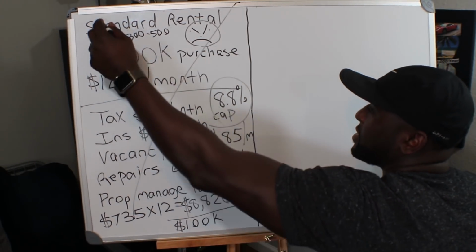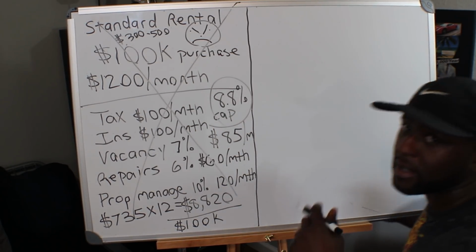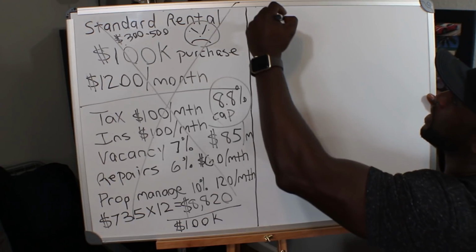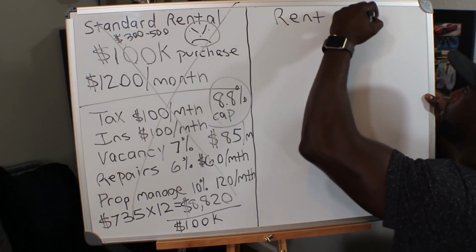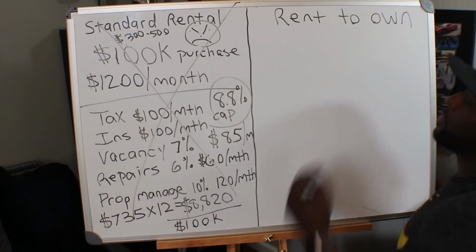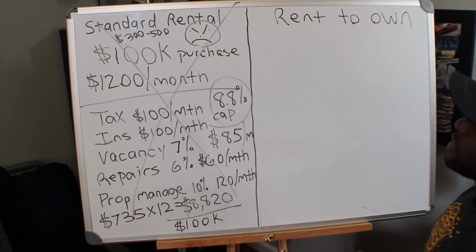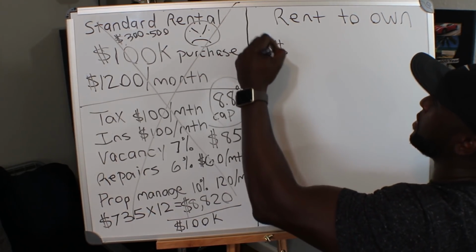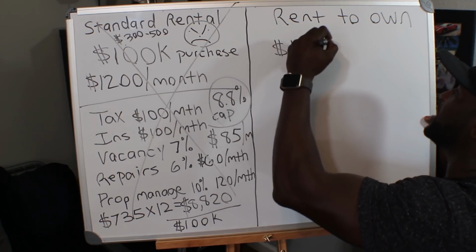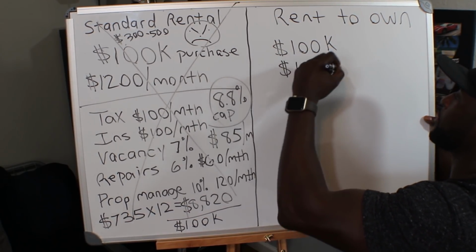This sucks and it's a headache. I'm about to show you how to kill those type of returns and be stress free. We're gonna do what you call a rent to own, okay? Or you might have heard it referred to as a lease option. All right, so here's the difference. Let's say we have the same property that you paid $100,000 for. You're renting it for $1,200 a month.